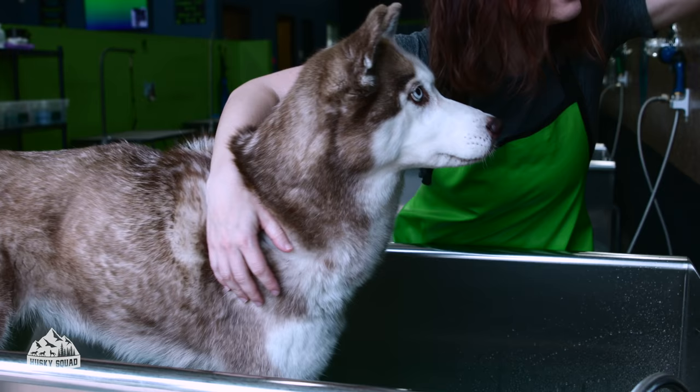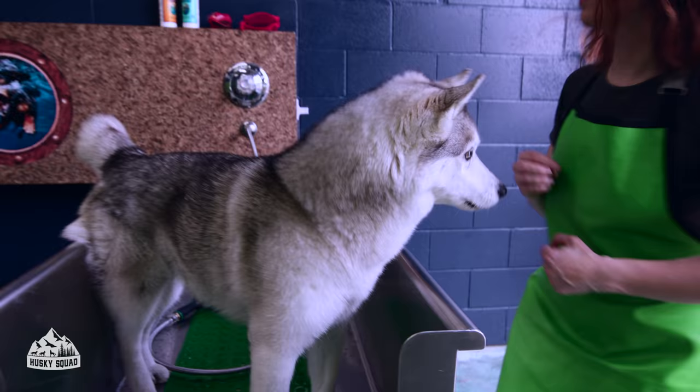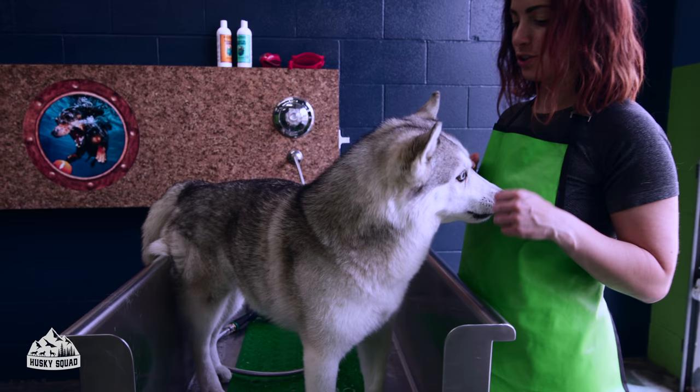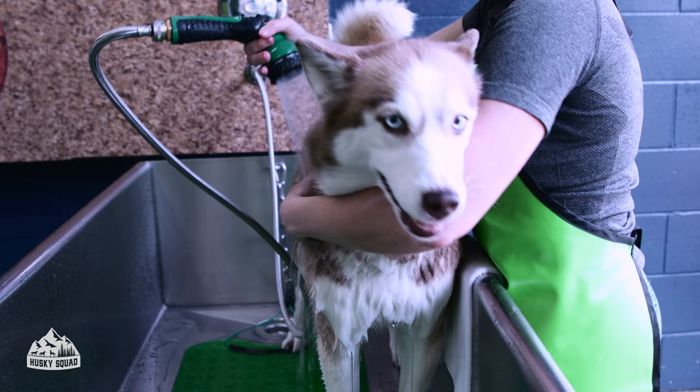Alright, Kimari. See? There's another treat. She's usually the one that doesn't love bath, so I'm reinforcing it more, giving him affection, giving him cuddles, more treats, letting him know I'm paying 100% attention. Nothing is distracting me. It's all about them. Let's make this a great experience.